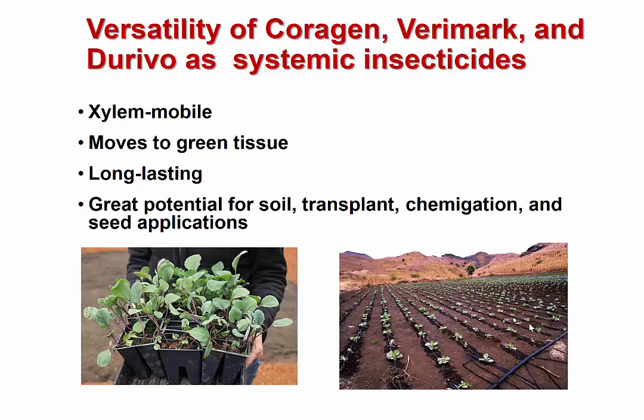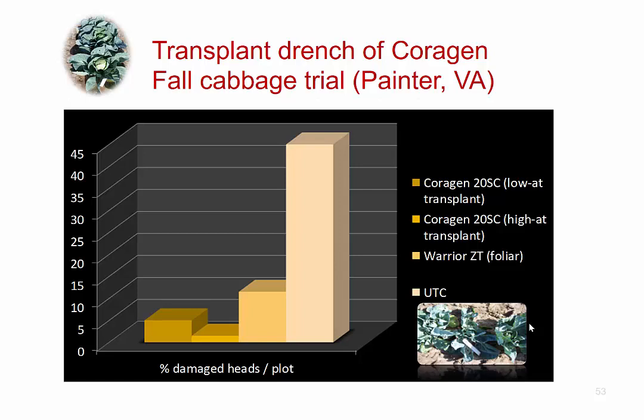But I also want to talk to you about some of the versatility of these diamides. So when you're planting things like cabbage and broccoli, you've got transplant water that's going out. You can apply some of these diamides like Coragen, Verimark, Derivo. These are all systemic insecticides. So you may be putting them down for that cabbage maggot anyway, right? Remember Verimark was a product that you could use instead of Lorsban to control cabbage maggot. It's also going down into transplant water, moving up in the plant and providing protection against all of these leps, these lep pests.